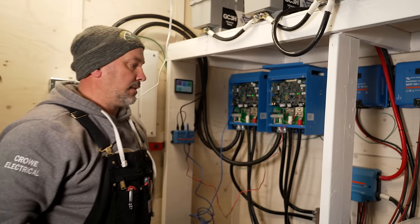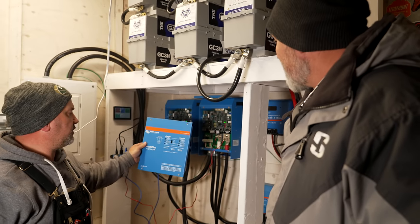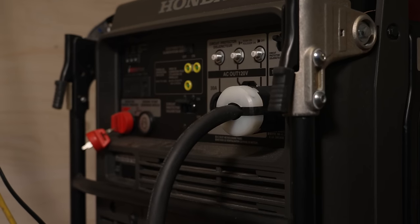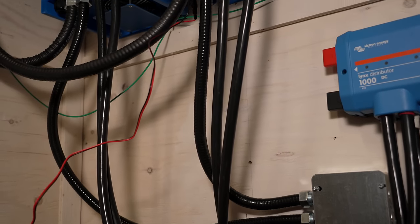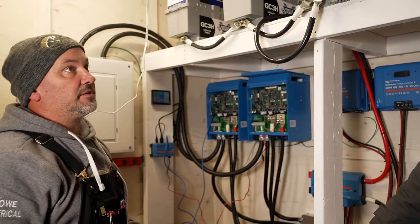These panels obviously go on there, but they're a charger and inverter, so they do both. So you're running a 30 amp line from your generator. It goes into a splitter box, right? So it can serve both of them to create 220. That's okay. What we're doing so that we have true 220 into the house.